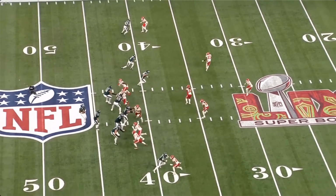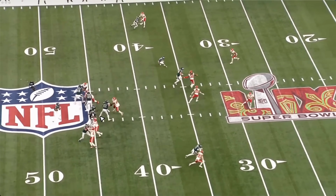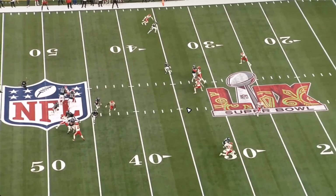Here we go. The Eagles are in 11 personnel. We've got tight end, receiver, receiver, receiver. There's the back. Okay? We're getting zone coverage. The Mike and the safety are covering 2 and 3. They are walling these guys off. What does that mean? Any in-breaking routes, they're bringing these routes inside.